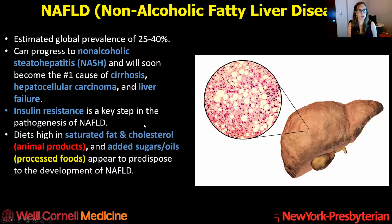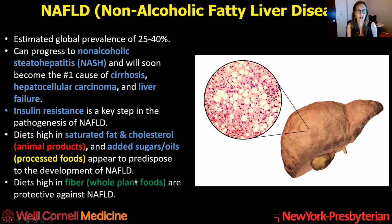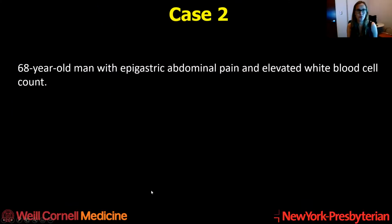But in terms of diet, we've seen from these studies and many others that saturated fat and cholesterol, as well as added oils and sugars, but to a lesser extent, appear to predispose to development of non-alcoholic fatty liver disease, whereas diets high in fiber are protective.